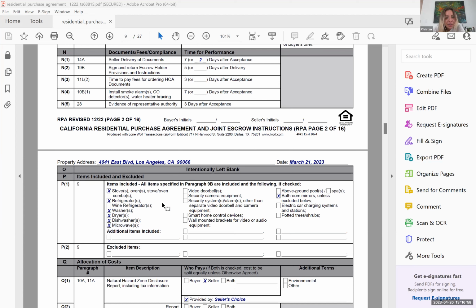Let's see here. Items included and excluded. Can anyone tell me the legal definition of what should be included with a property? Yeah, anything that is a permanent fixture. Yes. By legal definition, anything permanently attached to the real property should be included with the property. This would mean blinds. This would mean curtain rods, but not curtains. This would mean a television mount, but not a TV. Do our clients know the definition of this? No.